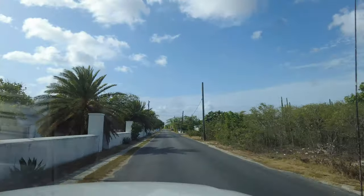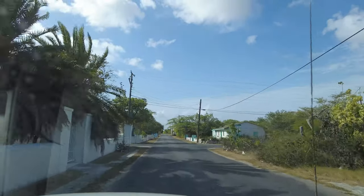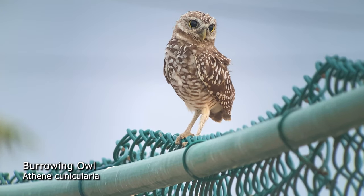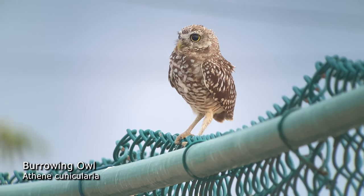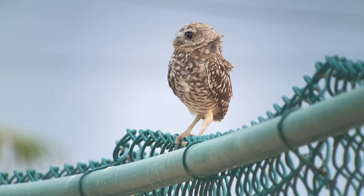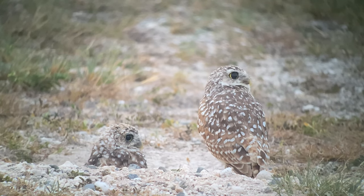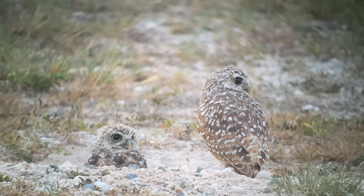Tara took us on a little tour of Matthewtown, the only populated settlement on the island. Burrowing owls are numerous on Great Inagua Island. If you look at any open land by the schoolyard, the cemetery, or the lighthouse, you're likely to see an owl's head pop up out of the ground.